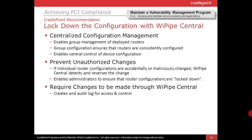You want to prevent unauthorized changes. You want to be able to get an alert whenever someone has modified the configuration, because any configuration change that you didn't authorize, you need to look into. And one of the things you can use with WiPipe Central is the ability to centrally manage your configuration and the ability to lock it down. So if someone does, for example, in a CradlePoint router, change the firmware to an older version, WiPipe Central flips it right back. And we're implementing that functionality with all of the configuration changes so that you'll be able to lock it down.